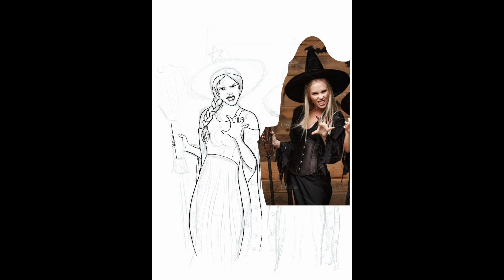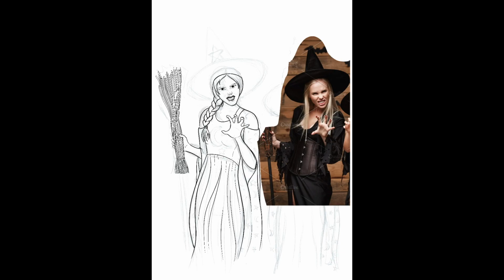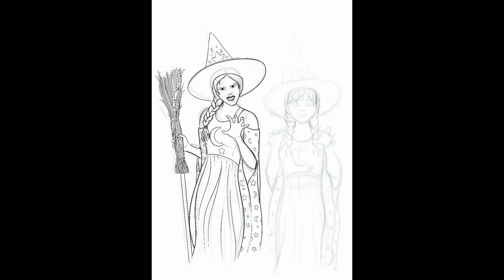But she had big hands too, and I'm sitting here still trying to fix how big her hands are. So these are things that I was still struggling with halfway through the month, but really sort of got a grasp on by the time the end of the month comes.